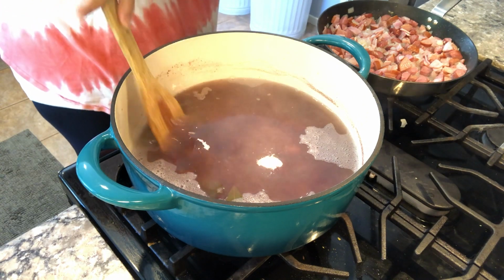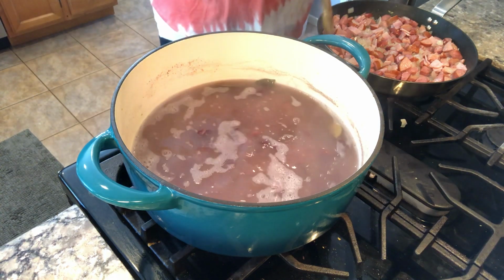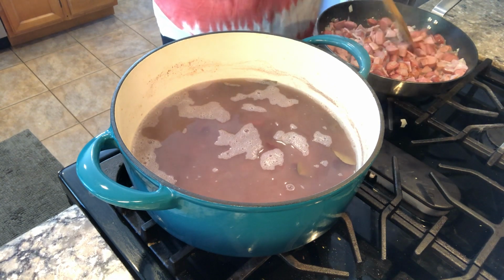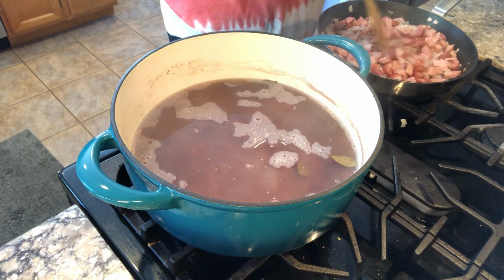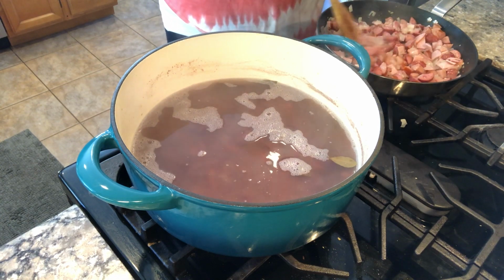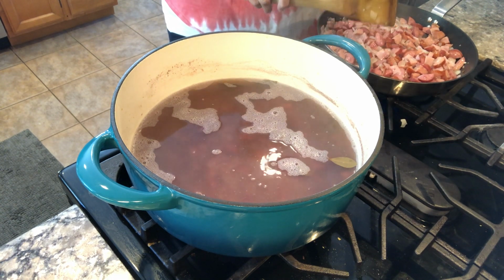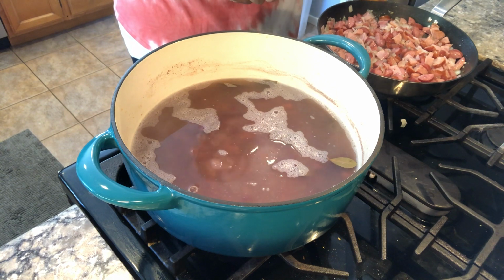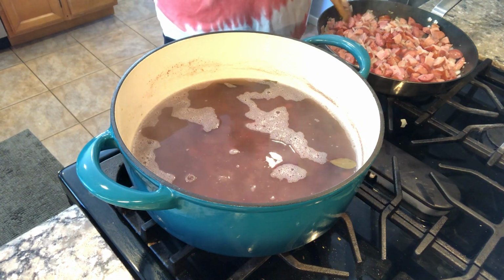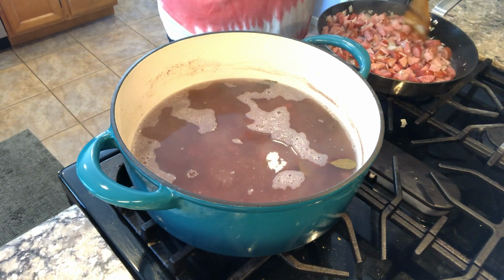All right, so what we got going on over here is we have our beans simmering in the water with the bay leaf. I have the cut up sausage over here with the garlic and the onions. Just trying to get the onions translucent. You'll see I added some ham that we had in my meat drawer. So it's just something that we had. And you know, when you're cooking on a budget, you cook with what you have. So we didn't have celery, we didn't have bell peppers, but we did have the sausage and we did have the ham in there.